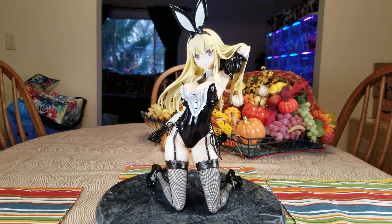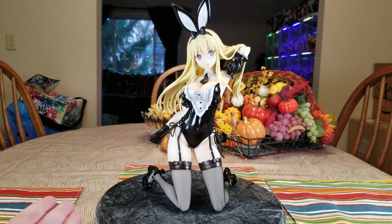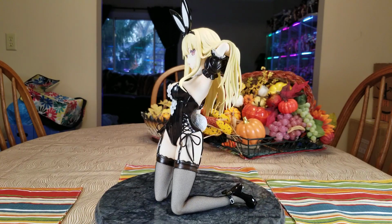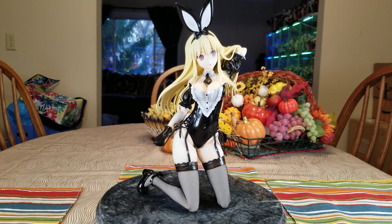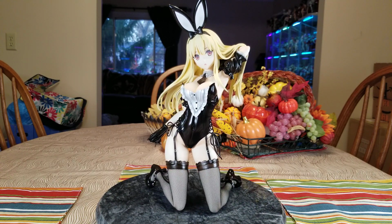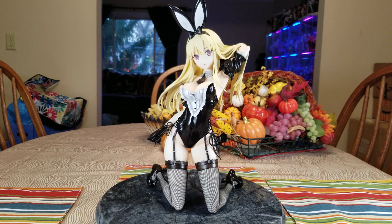This is Eureka. She's themed off of the Eureka lemon. Aside from the yellow hair, I don't know how you would be able to tell that. She's an original character, illustrated by Tsunako. She is a 1/4 scale B-style figure from FREEing. She released on October 28th of 2021. I ordered her on July 26th. Got her today on the 5th of November. And I paid brand new at AmiAmi pre-order.